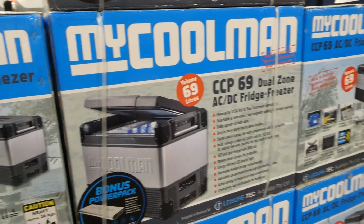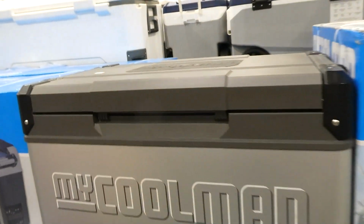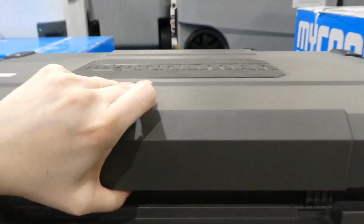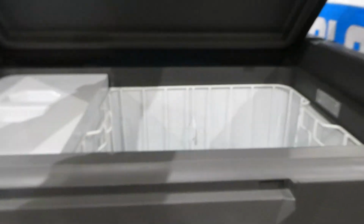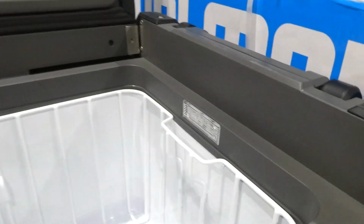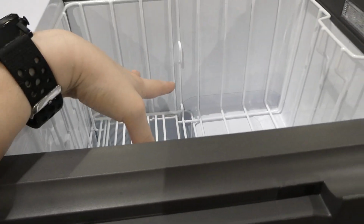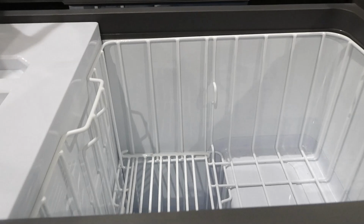Let's see what else we can see here. Oh, it's got an LED internal light. So this can open either way. So you can pull it from that side or you can pull it from this side. There's like a little locking mechanism. And then there's supposed to be, oh yeah, there's lights right there. You've got, this is your freezer, and then you've got your fridge area. And then the controls are on the side.